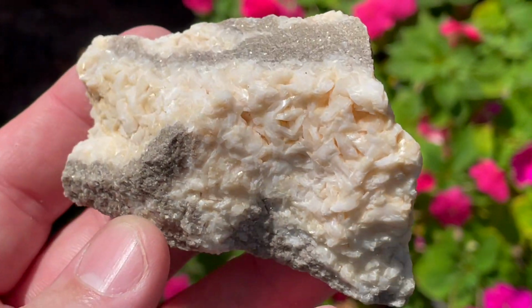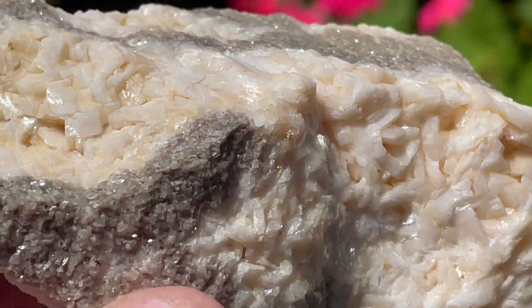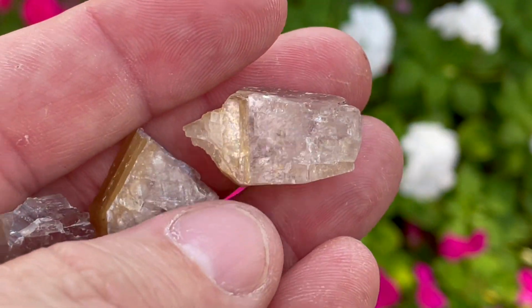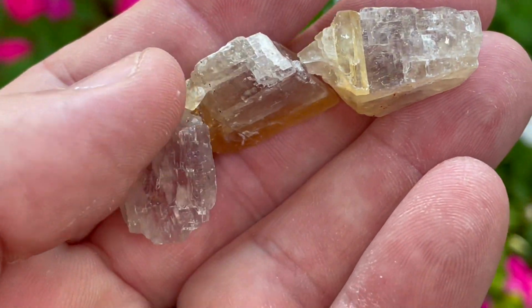Here's another brief example of some Dolomite over the matrix. Check out the sparkles on that Dolomite. Isn't that beautiful? Here's a couple of small pieces of some purple calcite mixed with the yellow. After I do a few detail shots of these, I'm going to show you my Druzy Quartz pieces.